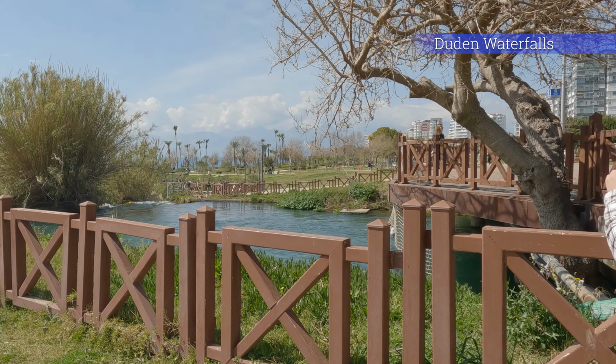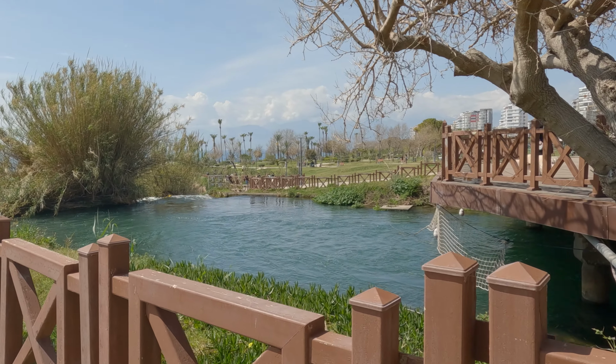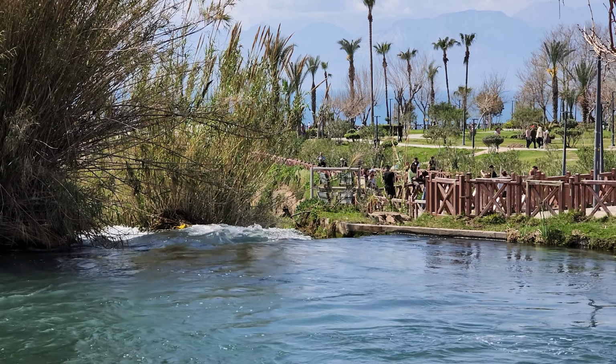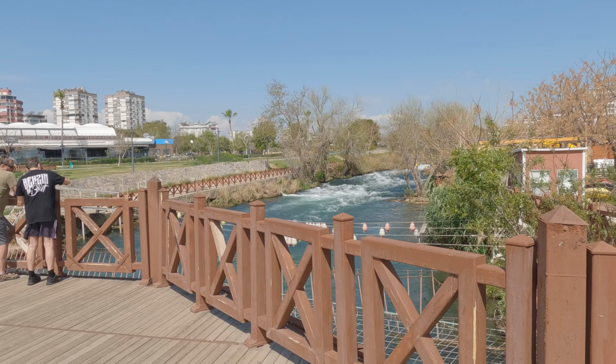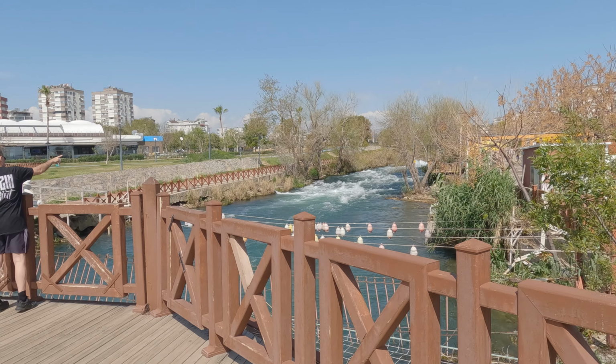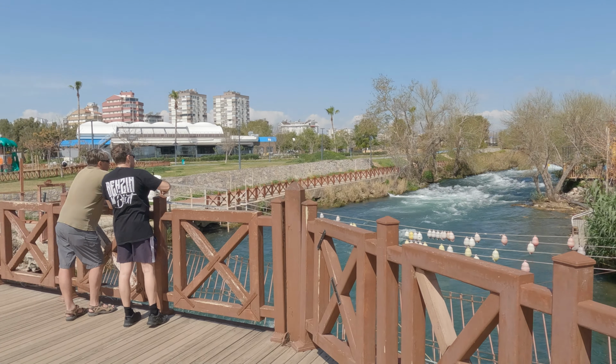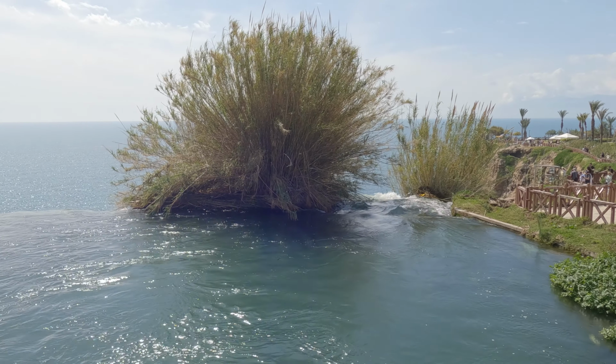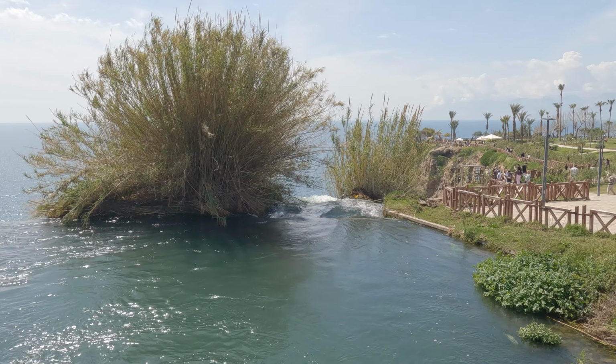To be more precise, these are called Lower Duden waterfalls, and there are also upper falls, which are easily accessible by public transportation. So there is a river and the flow goes from this side to this side over there. Yeah, the viewpoint is there.